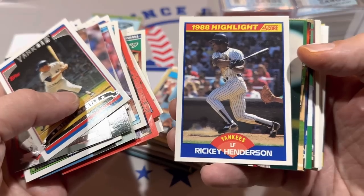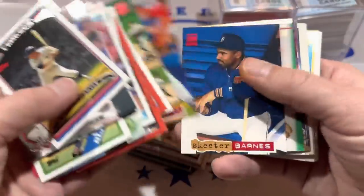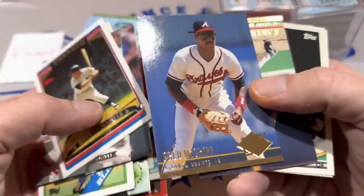89 Score, 88 Highlight. I used to love this set. I fell in love with the 89 Score set as a kid. I had a factory set, and man, I used to look at those cards all the time. So I have a special soft spot in my heart for 89 Score.